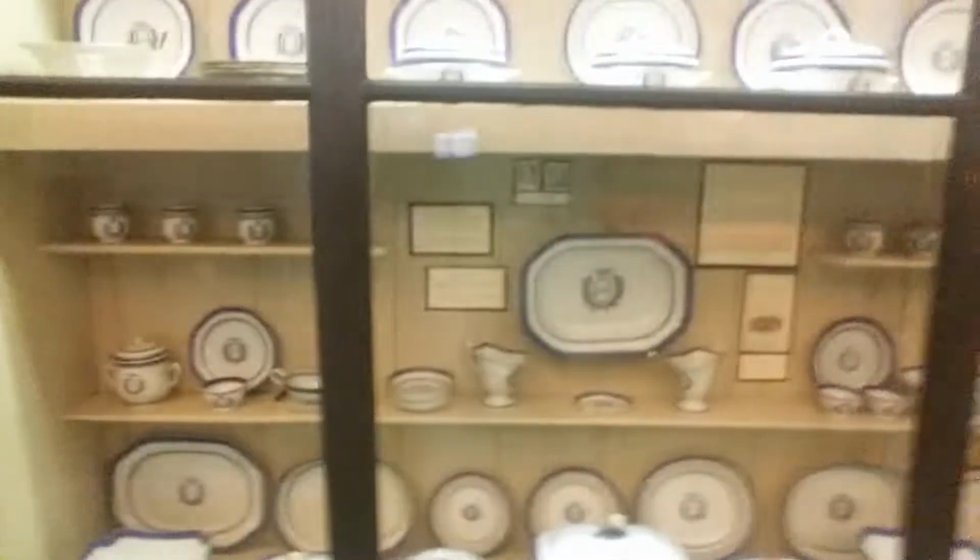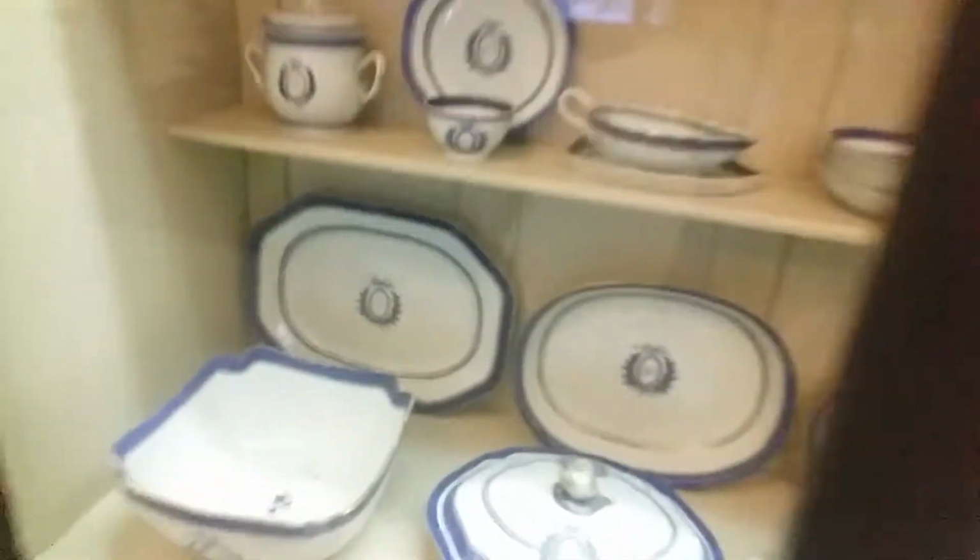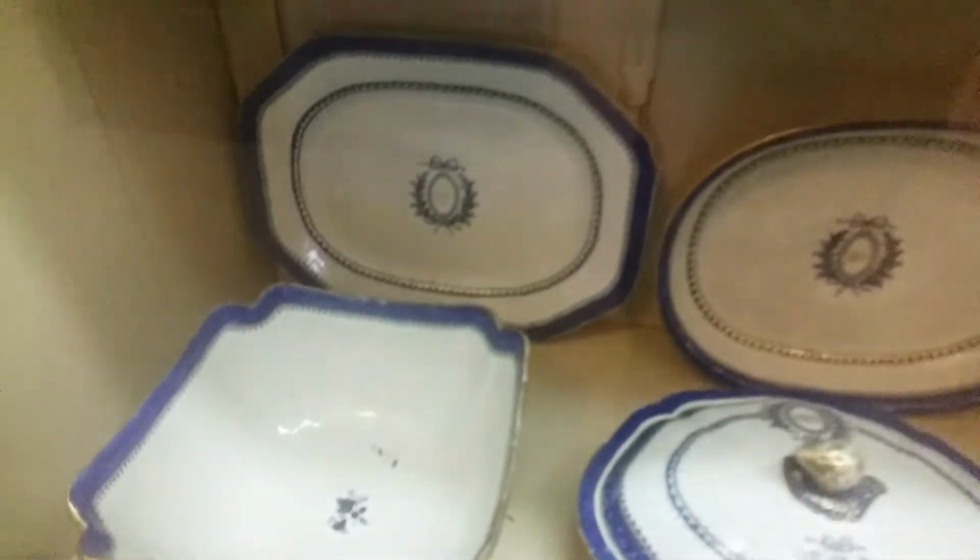Here's some weapons from back in D-Day. There's a bayonet. Here's some boomerangs. Good night, mate. All right. That's my Australian guy. This is their China. There's a fly in my soup. All right. There's a spittoon, I guess. There's George Washington. Some more China.